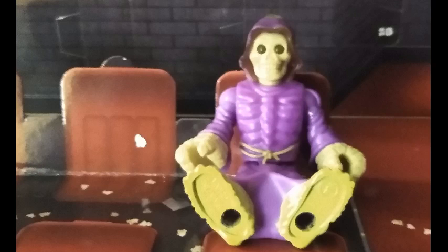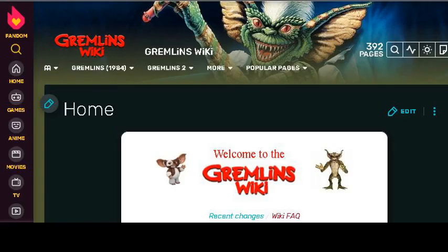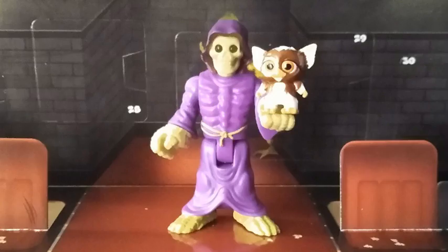A lot of these names, as a fan of the franchise, I was aware that many of the characters had proper names or were referred to as such in the script and things of that nature. And research has been done here using gremlins.fandom.com, where I've also posted individual pictures of everything nice and close up. So starting off with day 1, we have Gizmo.